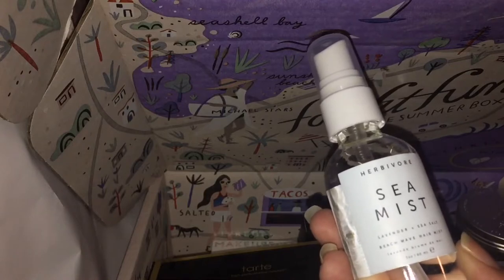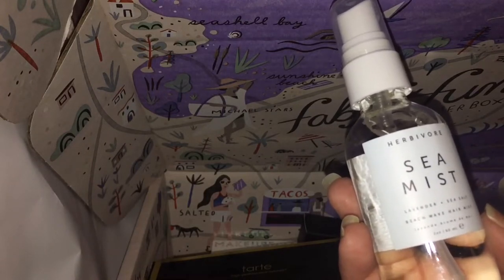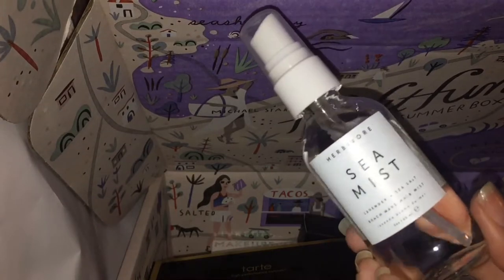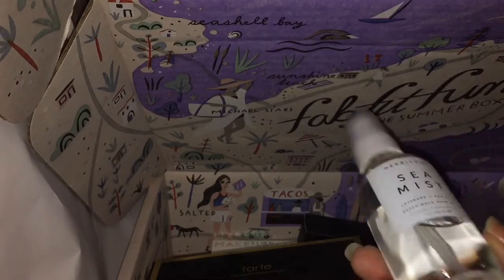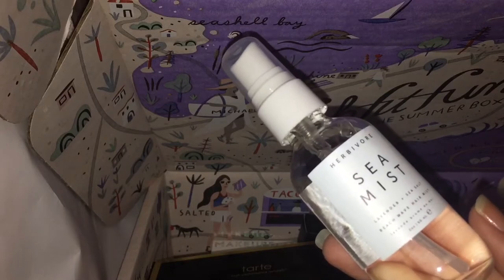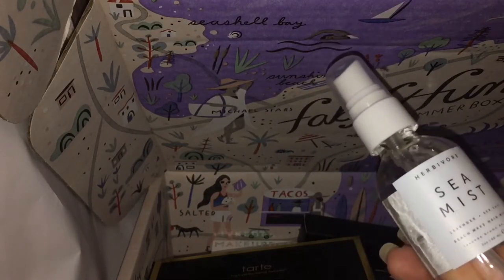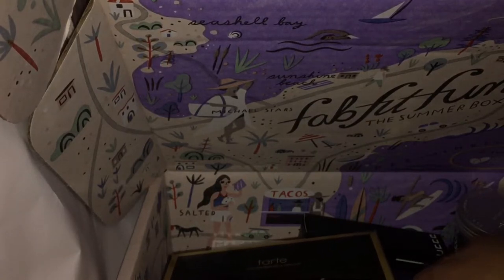This is from Herbivore. This is a sea mist. This is lavender and sea salt mist. This is a beach wave hair mist. So this is if you want the beach wave look in your hair. I probably won't be using this because I definitely don't need this. I'll probably be giving this to someone or put it in a giveaway, better yet. But I've heard great things about Herbivore. I'll probably be trying some other things.